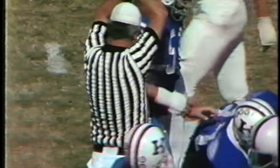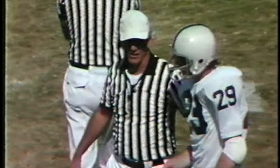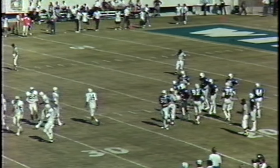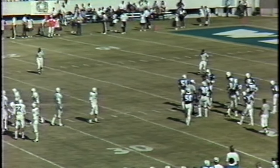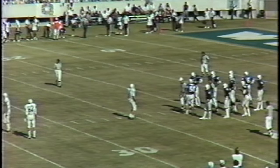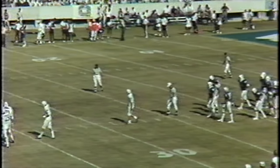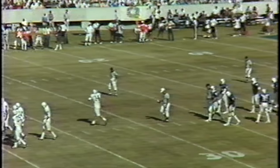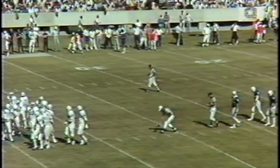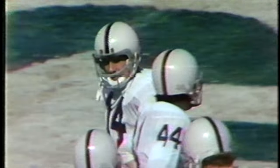Let's see what we have. Holding. Holding number 51. It's called on the center, Keith Dorney, number 51. Penalties at key times have been very costly to Penn State. Well, there really wasn't any time for a 15-yard penalty. The ball goes back to the Kentucky 36-yard line.